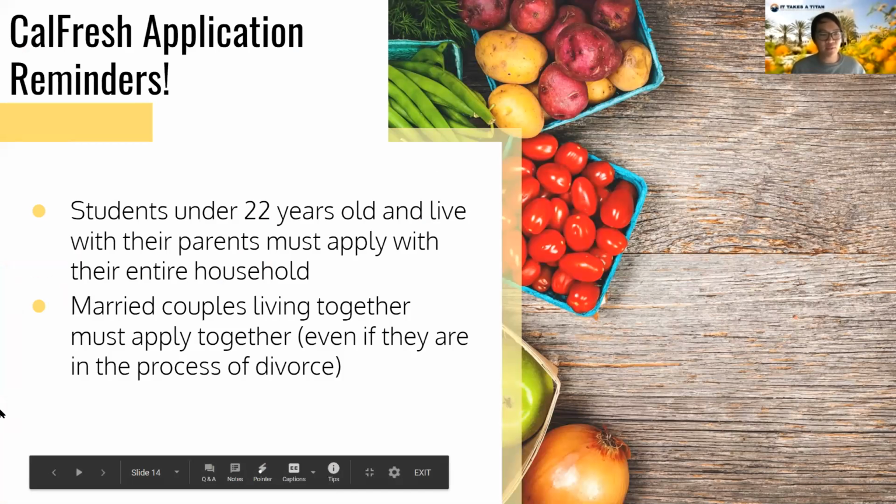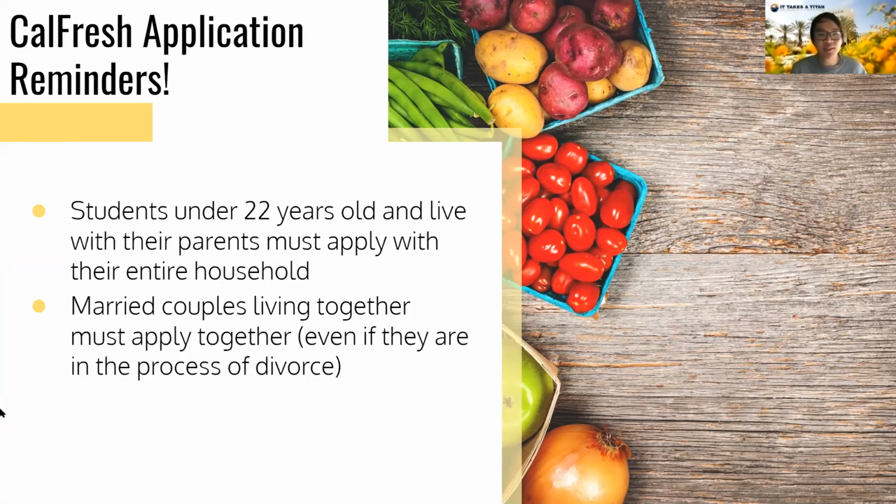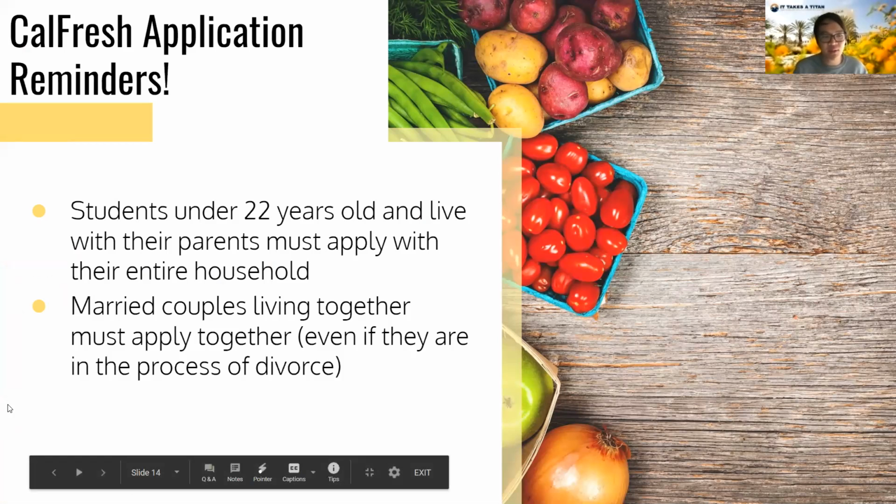So, a couple of reminders that I have for CalFresh applications is that students under 22 years old who live with their parents must apply with their entire household. And then married couples living together must apply together, even if they are in the process of divorce.